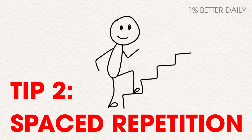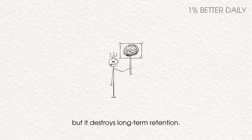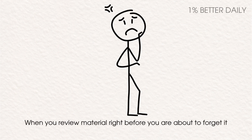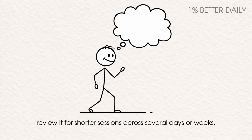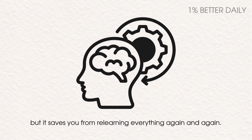Tip 2. Spaced repetition. Cramming might help you survive tomorrow's test, but it destroys long-term retention. Your brain needs spacing between study sessions to signal that information is important enough to keep. When you review material right before you are about to forget it, you interrupt the forgetting curve and strengthen memory consolidation. Instead of studying a topic for 3 hours in one night, review it for shorter sessions across several days or weeks. This method may feel slower, but it saves you from relearning everything again and again.